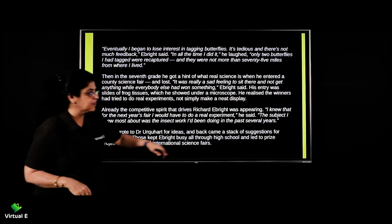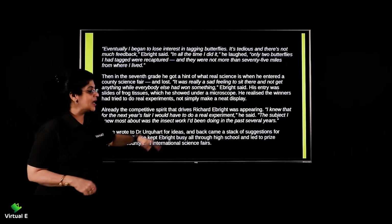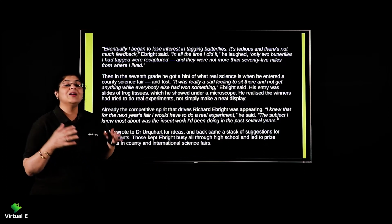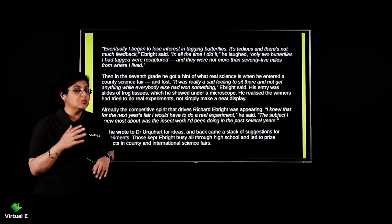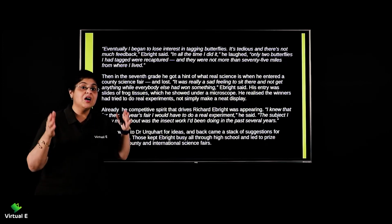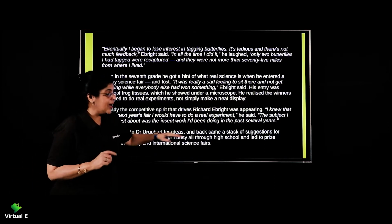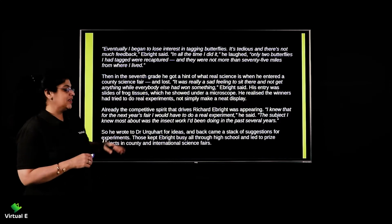The subject I knew most about was the insect work I'd been doing in the past several years. He was acquainted with these butterflies, so he had all the knowledge about these insects. So he said, I am definitely going to do something related to this, and I'm going to perform a real experiment in the next competition. So he wrote to Dr. Urquhart for ideas, and back came a stack of suggestions for experiments.